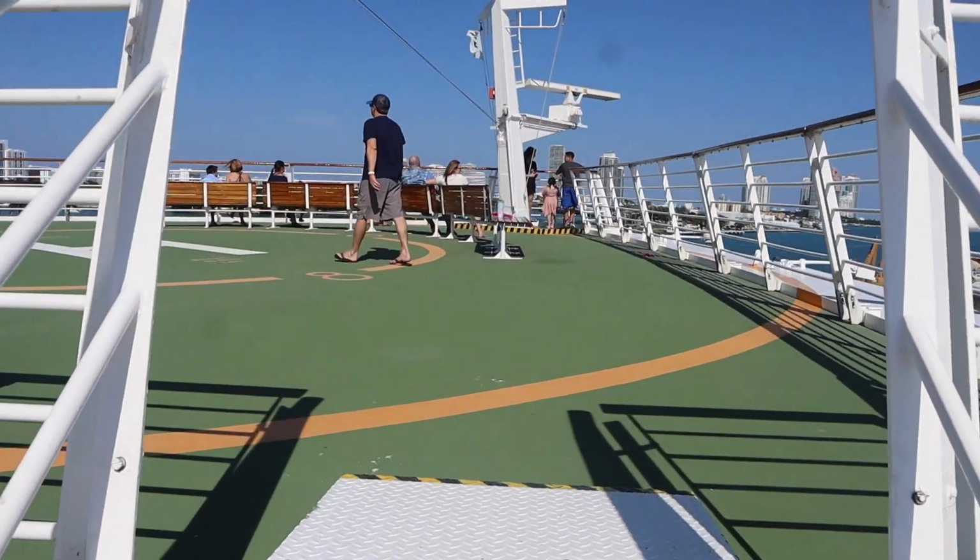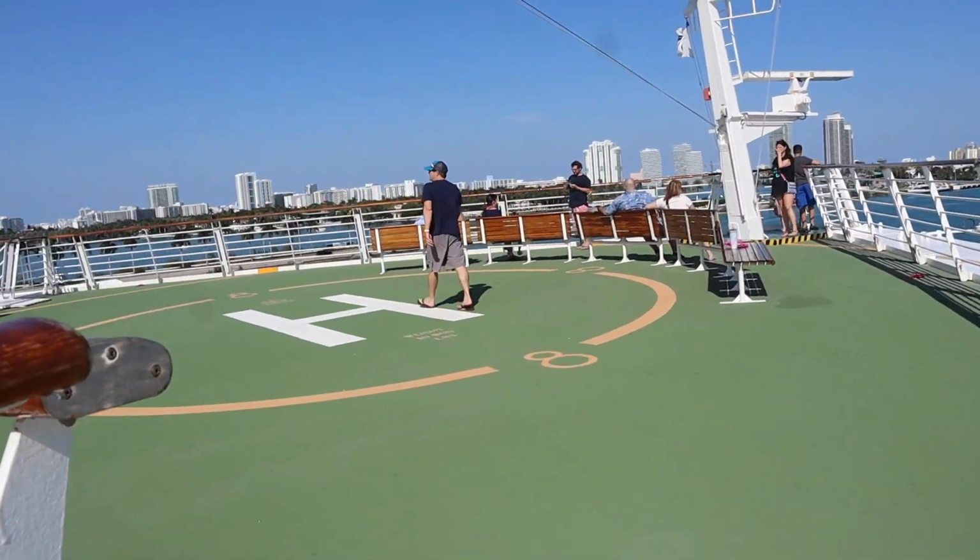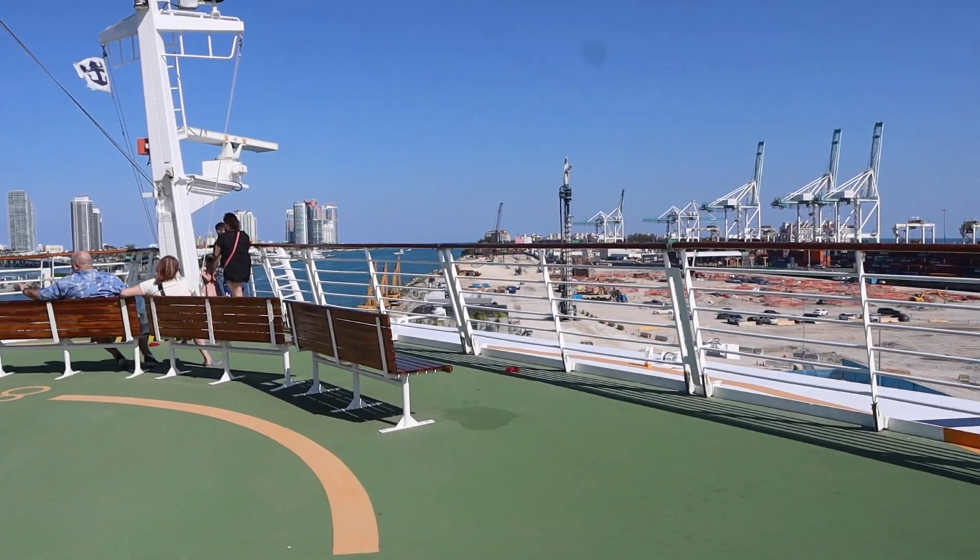You're welcome. The helicopter pad is a great spot for maximum views from the front of the ship and to do that cute little Titanic pose.